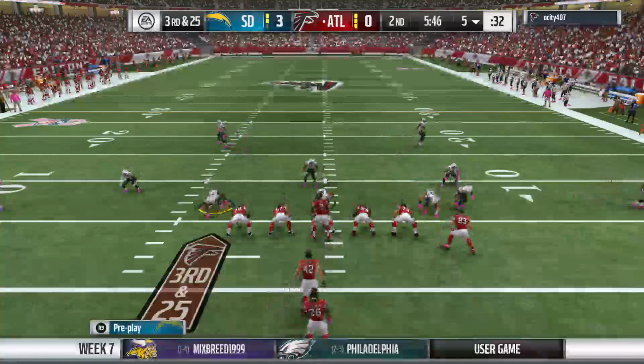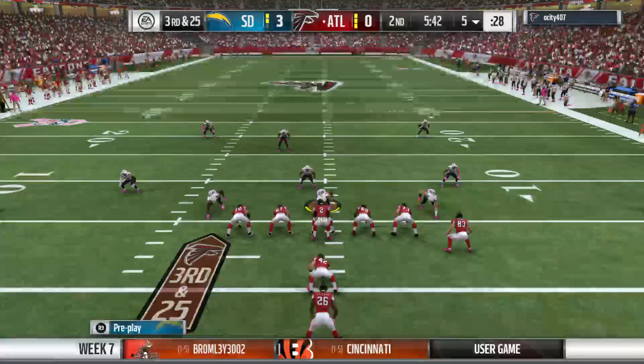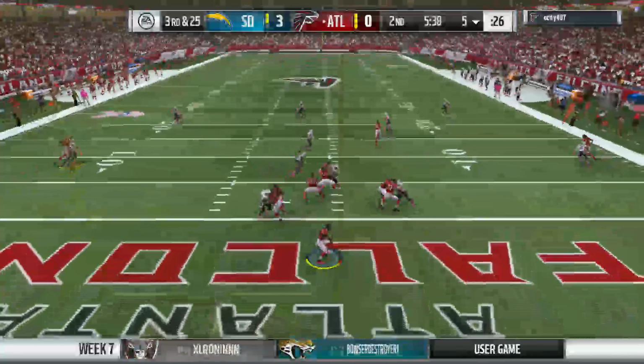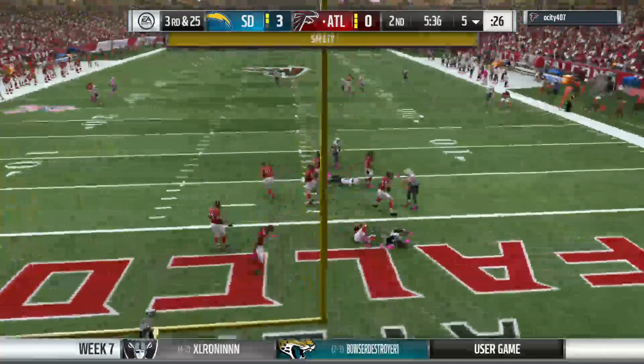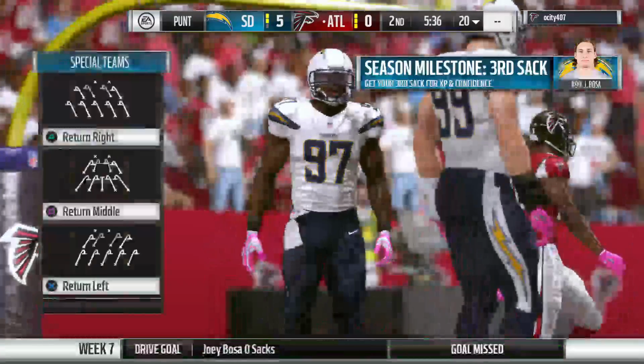I like what you said there, because trying is one thing. We can second-guess just about every call. But in this case, when you realize that it's broken down, just throw it at the feet of your intended receiver so that no one can pick it off, right? You don't have the ball tipped up in the air. And now he's going to go down in the end zone. Down goes Matt Ryan, and that's a safety.